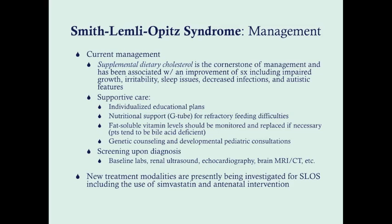Supportive care, of course, is always going to be warranted. Individualized education plans, typically special education. If they're having refractory feeding difficulties, in many cases we'll have to place a G-tube temporarily. Fat-soluble vitamins should be monitored, of course, because they have low bile acid levels due to the decreased cholesterol levels. And so monitoring their A, D, E, and K both clinically and with labs should be performed, and you can supplement their A, D, E, and K levels as necessary.